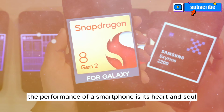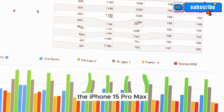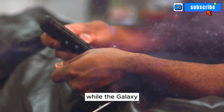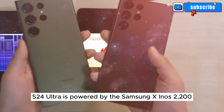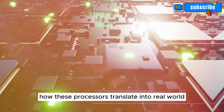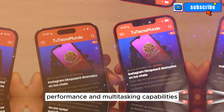The performance of a smartphone is its heart and soul. The iPhone 15 Pro Max runs on the potent Apple A17 Bionic chipset, while the Galaxy S24 Ultra is powered by the Samsung Exynos 2200. We'll delve into how these processors translate into real-world performance and multitasking capabilities.